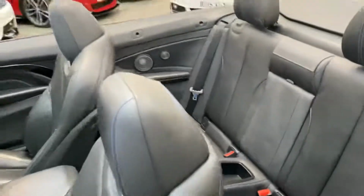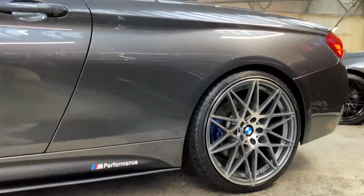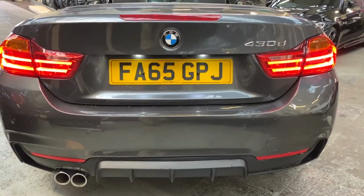Before heading round to the very rear of the car, again trying to show off as best as possible how great these alloys look set against that mineral grey. Really popular combination are the 666 competition style alloys. Round at the back we've got front and rear parking sensors, as well as a rear facing reversing camera.